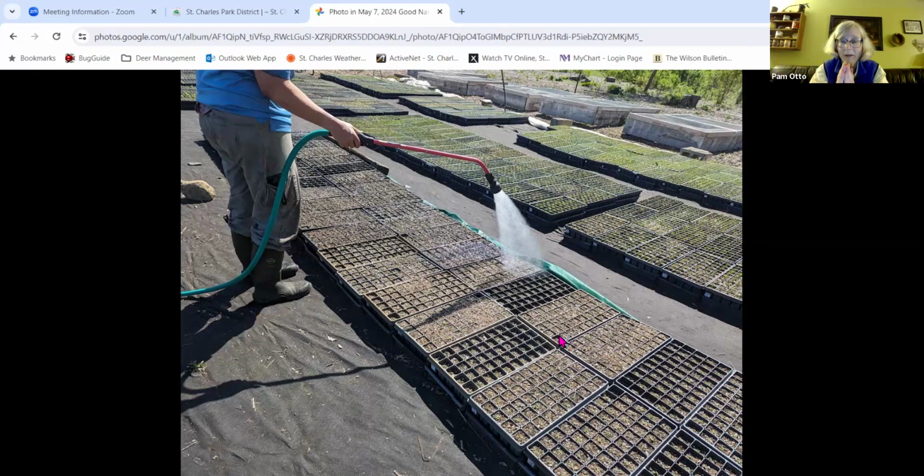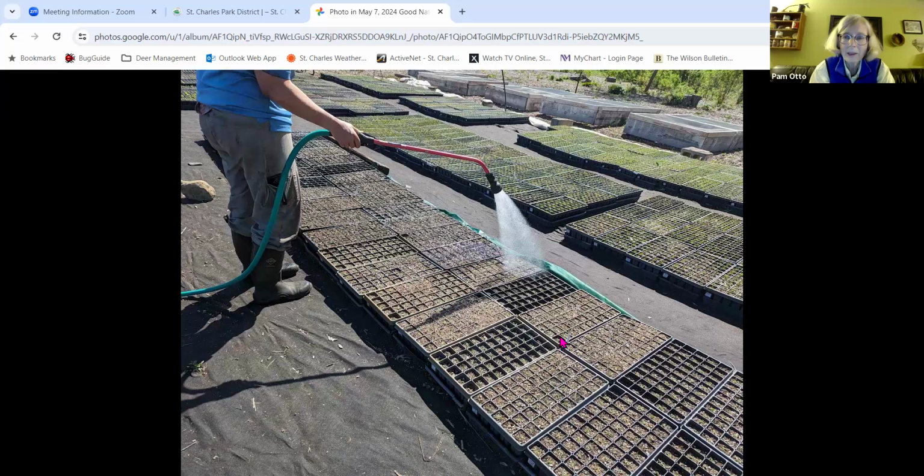These are flats upon flats of native seeds that are being tended to. That's actually Jill Votel. They're doing some watering. The park district backed up the naturalist department's commitment to propagating native seeds by installing a couple of spigots out there. So the team no longer has to run a hose all the way out from the nature center to this prop area. But it's really cool.